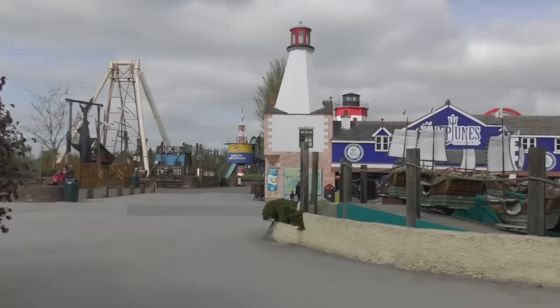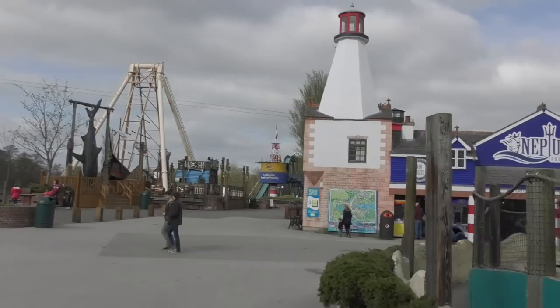The biggest overhaul it's probably had since it opened. So I'm going to head over there now and have a little look at what's taking place. The ride's not going to be open until next month. It's going to be May that ride reopens. So let's go and have a little look.